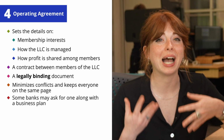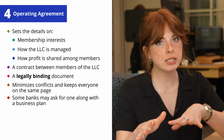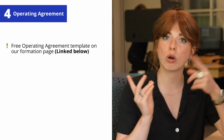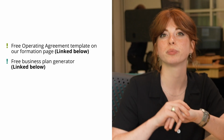Some banks may ask for one along with a business plan when you open a business bank account or pursue loans. To make things easier for you, we've provided a free operating agreement template on our formation page. You'll find it right below this section. We've also included a free business plan generator there too.